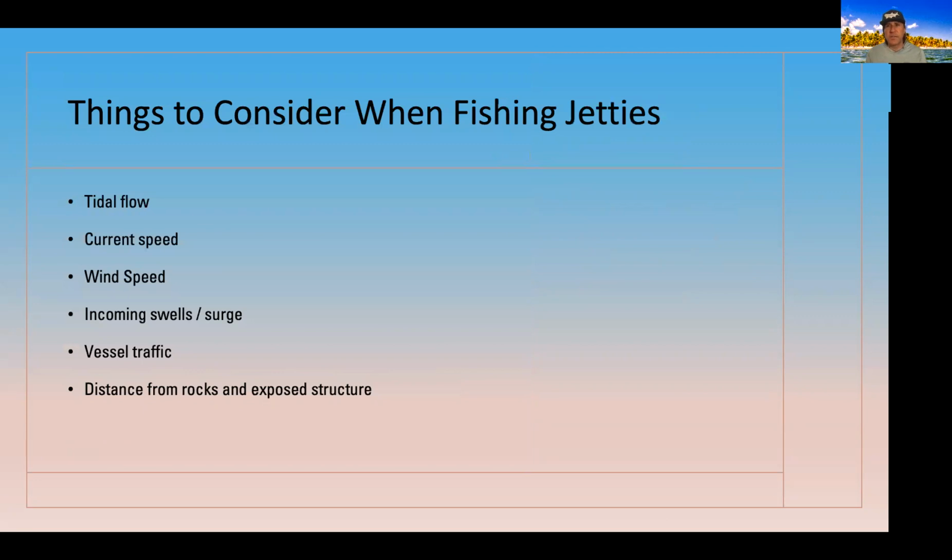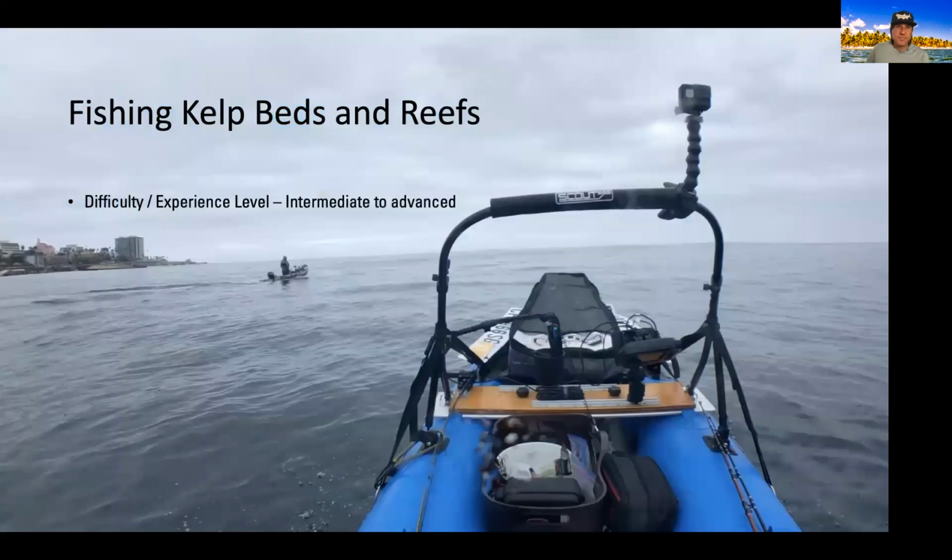The other thing too, if you're comfortable with it and you're an intermediate to experienced personal watercraft fisherman, the best time to fish the jetties in places like this is sundown, when the sun goes down. I find that it's a lot more productive. Those big fish come out of their holes in the rocks. So time of day is not on here, but I would consider that as well when you're fishing jetties.